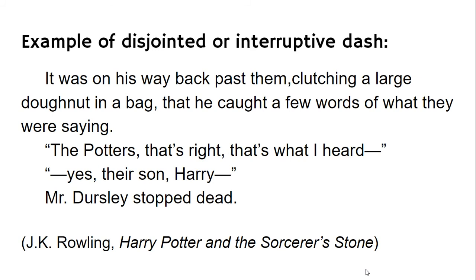Now take a look at this example. "It was on his way back past them, clutching a large donut in a bag, that he caught a few words of what they were saying. 'The Potters, that's right, that's what I heard—' 'Yes, their son, Harry—' Mr. Dursley stopped dead." Now you can see here that first line, "the Potters, that's right, that's what I heard," is being cut off there. And the second line has a dash at the beginning and a dash at the end. So this gives us these little snippets that we're hearing. Not quite the beginning, not quite the end. Again, just little interrupted bits. Overlapping dialogue, if you will.